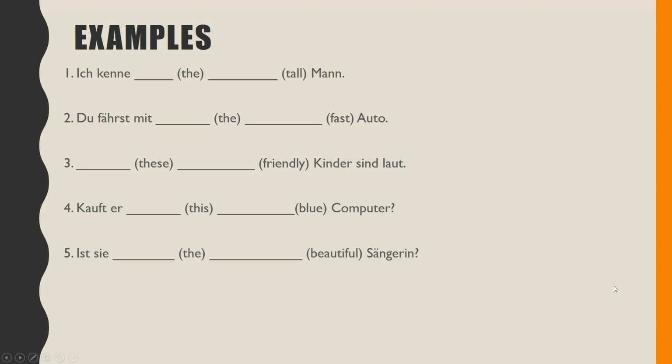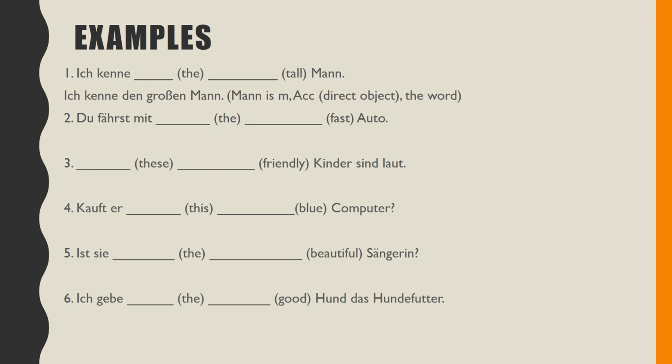Below we have 6 examples. Pause the video. You may need to go back to the previous slide and look at the charts. See if you can do these answers on your own. I'm sure that took a couple of minutes, so let's go over them. Number 1 is Ich kenne den großen Mann. Mann is masculine. It's also accusative because it's the direct object. And the word is a the word. When I say it's a the word, all that's telling you to do is use the chart for both the and then the word adjective ending chart for the adjective endings.